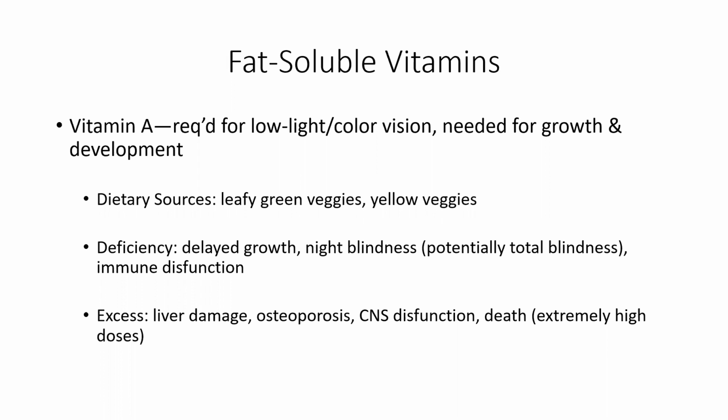Vitamin A is required for part of your vision. If you like being able to see in low light, or if you like being able to see in color, you can thank vitamin A. This is also used during normal growth and development as well. So where do we get this from? Leafy green vegetables, also yellow vegetables. Leafy green vegetables especially, that's going to be a recurring theme throughout these next few vitamins and minerals. So you're going to see that come up a lot.